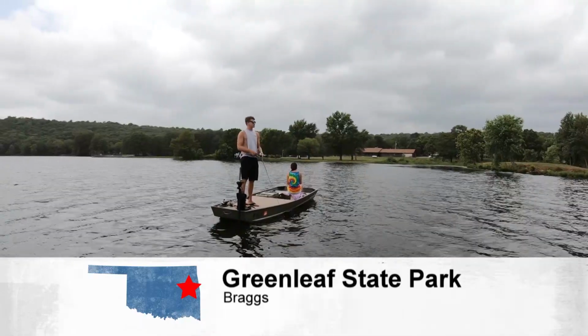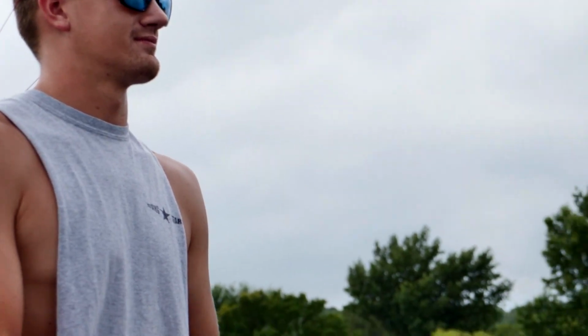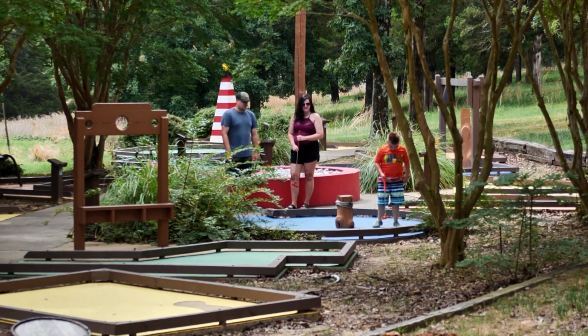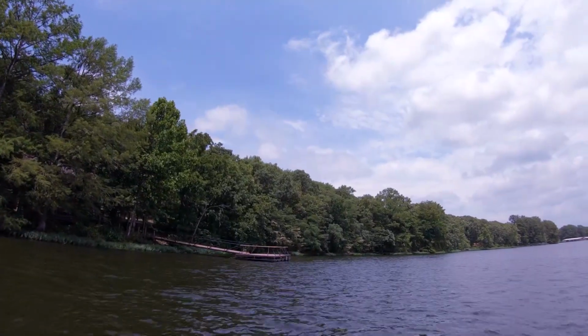Greenleaf is well known for the bass fishing, and we have a couple of local clubs that come in and do our tournaments, and then just people coming in will come out and fish the Greenleaf Lake. More and more people are discovering Greenleaf State Park. Maybe it's time you find out why. The striking scenery, the peaceful surroundings are all here waiting on you.